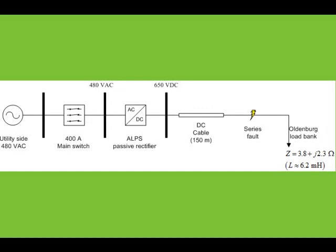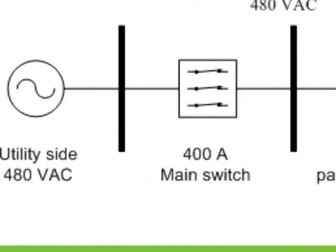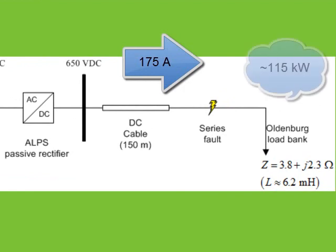In this experiment, we energize a small portion of our DC microgrid from a three-phase utility supply. Before the fault, the load is energized at 650 volts DC. It draws about 175 amps of DC current. This corresponds to a power consumption of nearly 115 kilowatts.